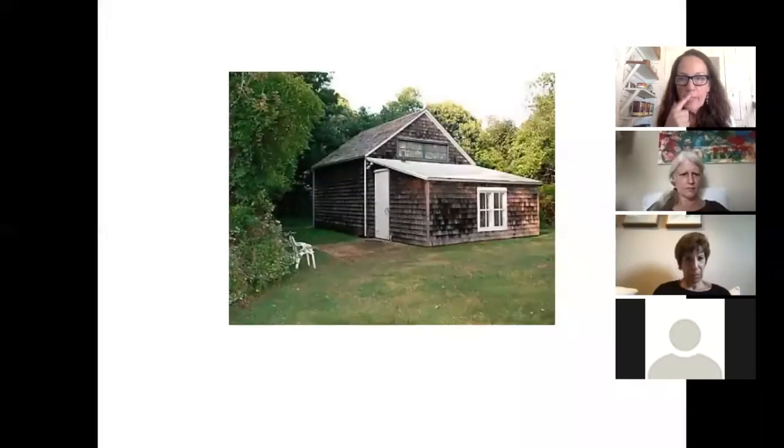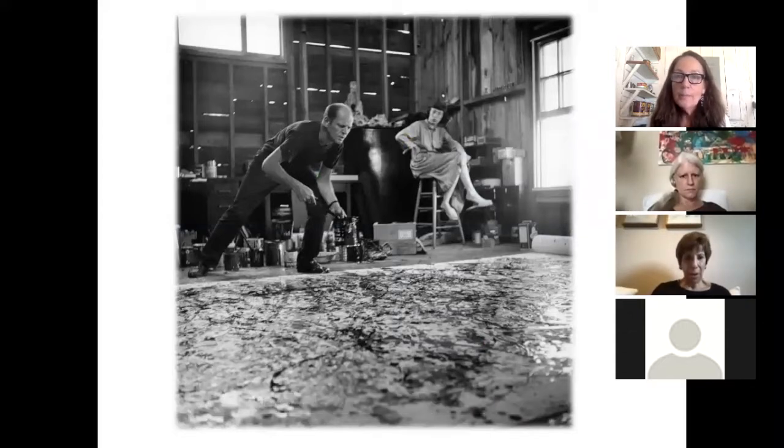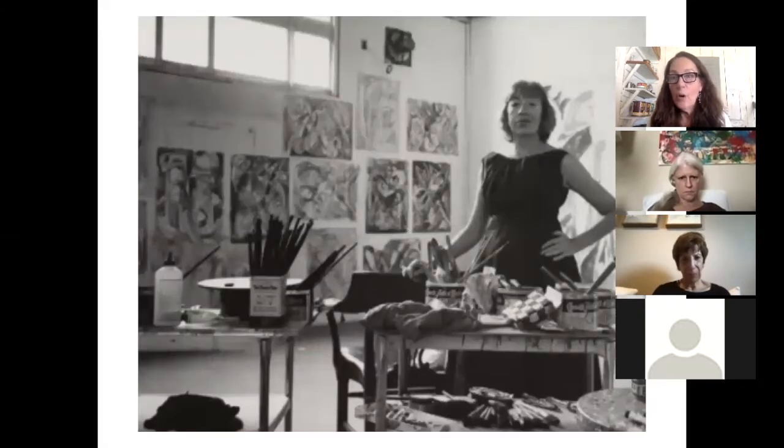So this is where I'm sitting right now in Jackson Pollock and Lee Krasner's barn studio. Pollock, of course, was in this barn creating his famous drip paintings. Lee was in a little room upstairs in the house. After, she also painted in a little garage type building. But after Pollock died in 1956, Lee came into the studio and used it as her own. So here she is pictured with her artworks in the background.